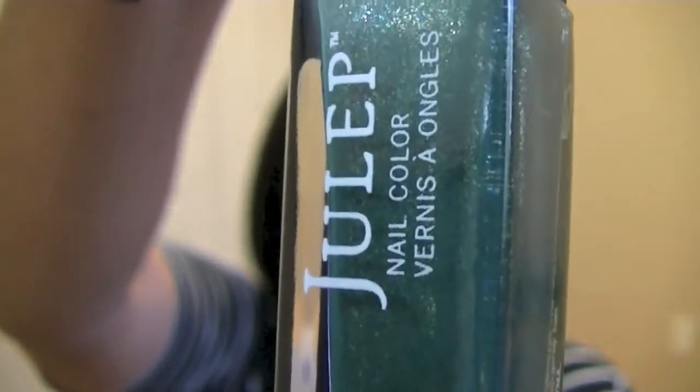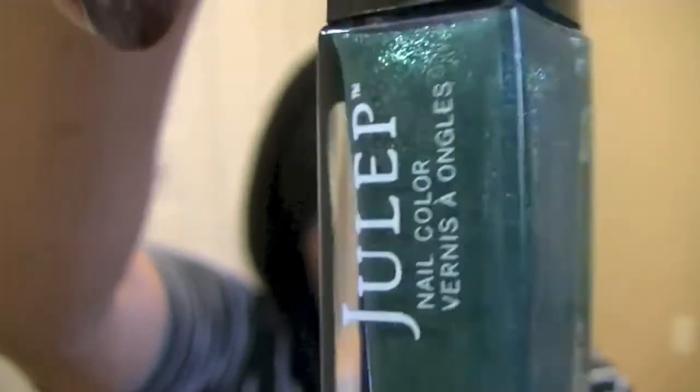And I picked up one more, and this one was the first one I picked up, and it's called Valerie Bombshell. And this one is a festive green, like a Christmas type green, and it has gold flecks in it. It's beautiful on the nail too. It's like a forest type green with the gold flecks. And I love these because it's only one coat you need and you're good to go.